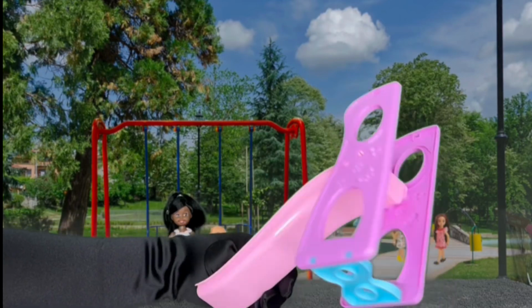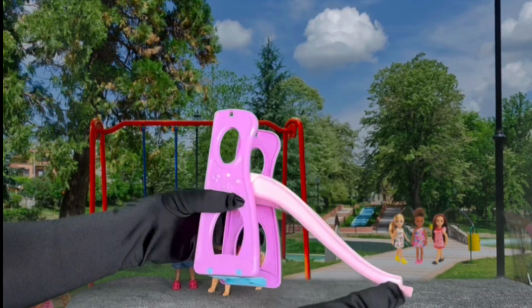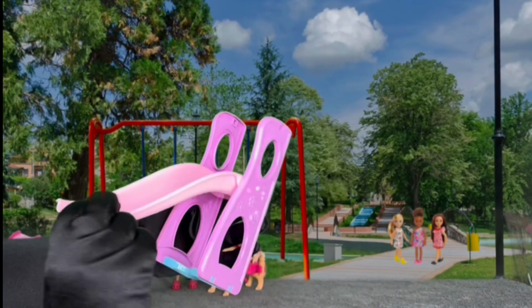And look at how cute and classic it is. It is so easy to put together. Oh my gosh, it was so simple. But as you see, it looks so realistic. It's a pink little mini slide.